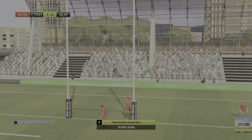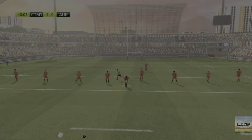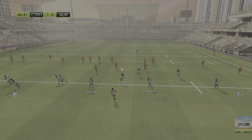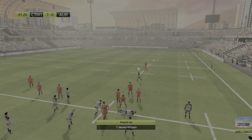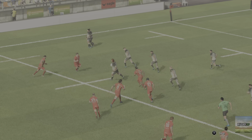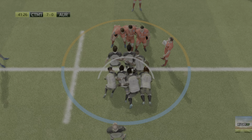Seven nil. And that's the end of the first half. And the second half of the match underway. In the arms of Ringrose. Well, a new scrum for Aurillac.